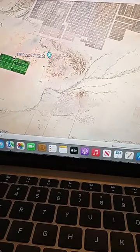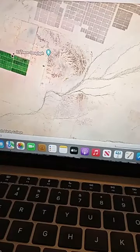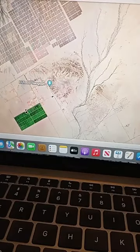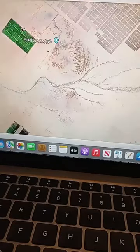So 2D or 3D. What do you want, team? It don't matter. 3D helps. I like 3D. But now I just messed everything up. But there you go. All right.